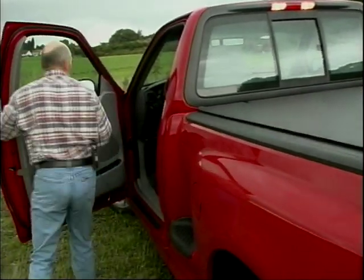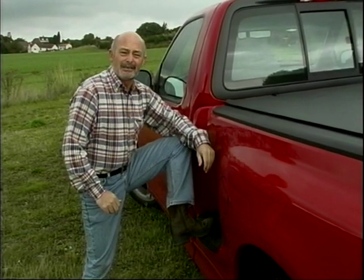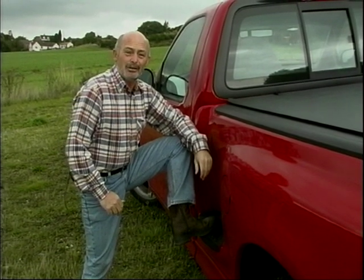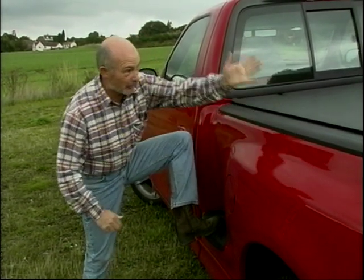The Lightning may only have three seats, but you've got to remember we're talking about a pickup, and this is a large pickup. You can move just about anything you like in the back of this. It's got enough to take the kitchen sink and the front living room as well. Look at that.